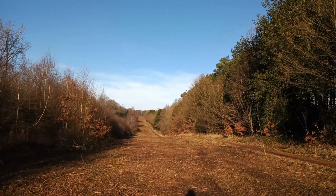All credit to the Sherwood Forest Trust for organising this and getting everybody together and sorting something out. This is the best bit of conservation work I've seen in the forest ever.